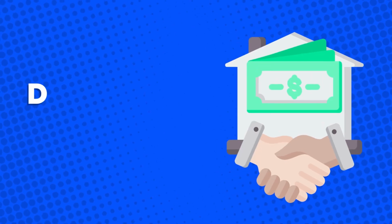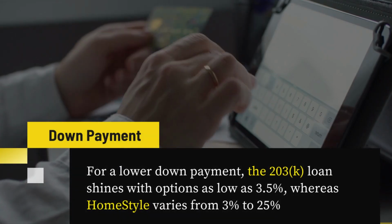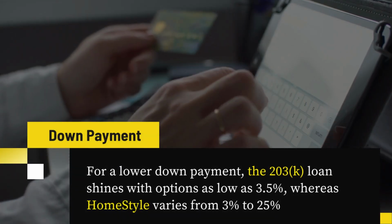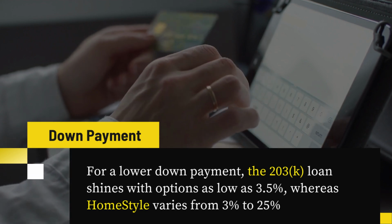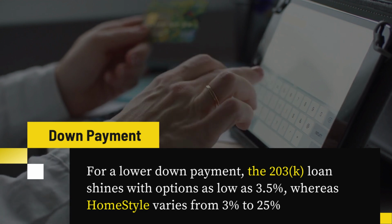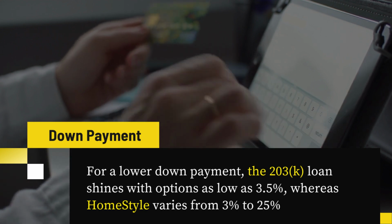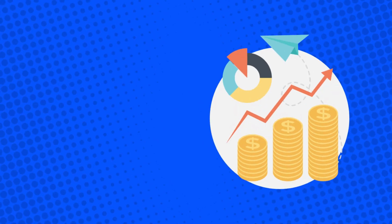Next, we have the down payment. The 203K loan typically offers a better deal here. For example, with a credit score above 580, you can secure a 203K loan with just a 3.5% down payment. On the other hand, the HomeStyle Loan's down payment depends on factors like the property type and occupancy, ranging from 3% to 25%. So, if a low down payment is essential for you, the 203K loan might be the way to go.